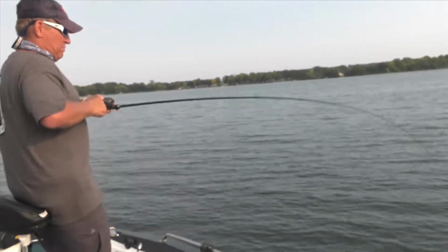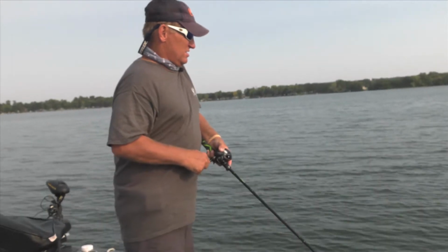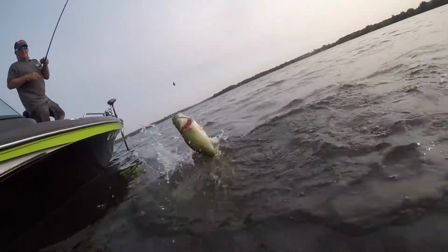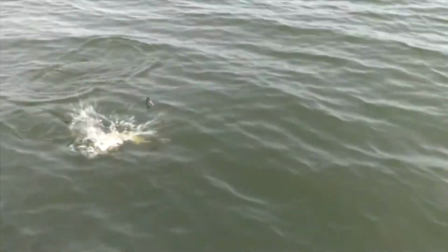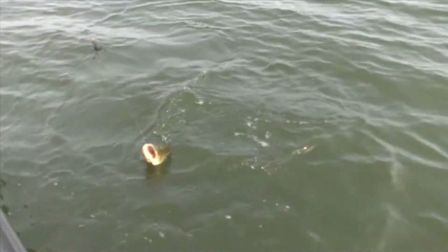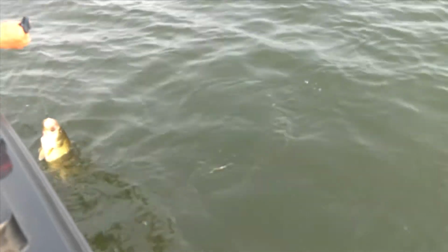This might be a bigger one, Jeff. Oh yeah, that's another nice one. Not a monster. Not a monster, but I like when they get up and walk on that water like tail walking's always fun. Absolutely, when we're fishing for fun like this. When you're fishing a tournament, you're like, stay down. I don't want you to come out of the water. In a tournament, he'd be in the net.